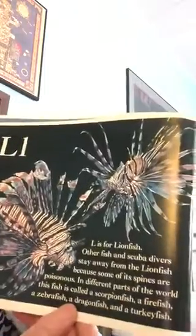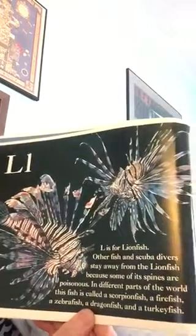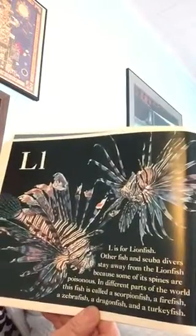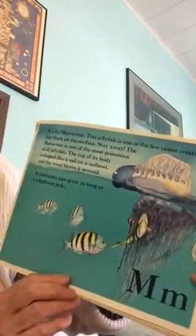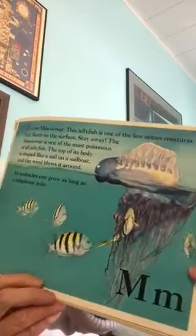L is for lionfish. Other fish and scuba divers stay away from lionfish because some of the spines are poisonous. In different parts of the world, this fish is called a scorpionfish, a firefish, a zebrafish, a dragonfish, and a turkeyfish.